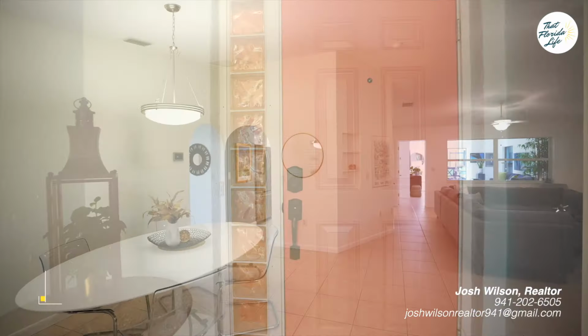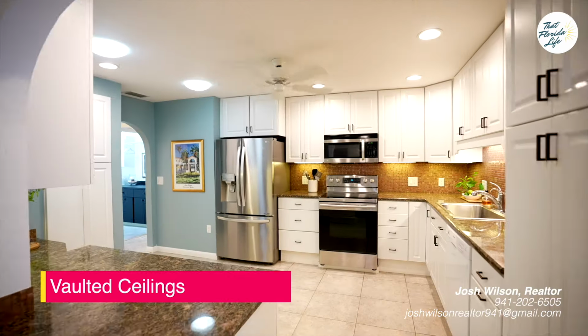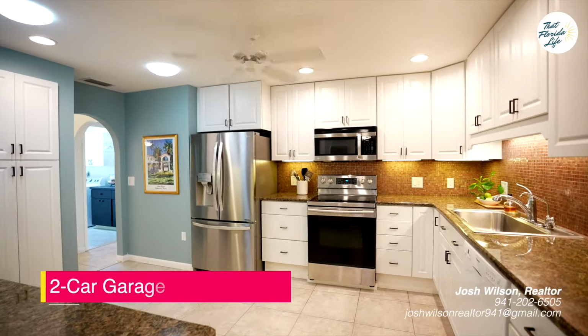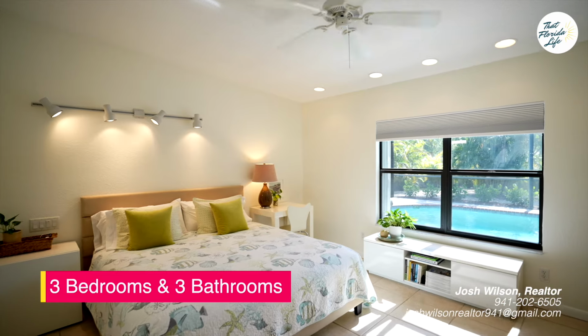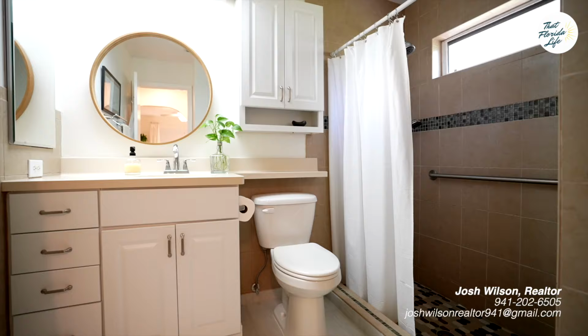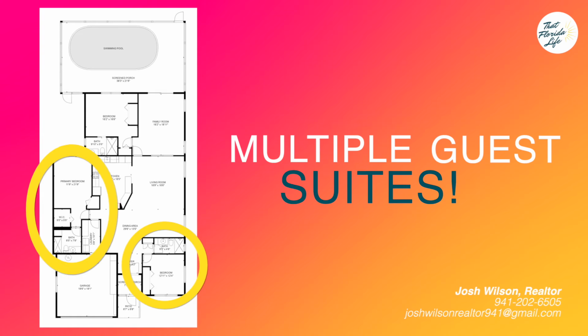This large home has a fantastic modern floor plan with vaulted ceilings, a proper 2-car garage, 3 bedrooms and 3 bathrooms that are each tucked away in their own corners of the home, making for multiple guest suite options.